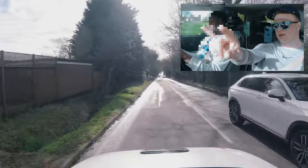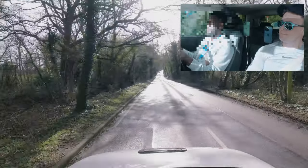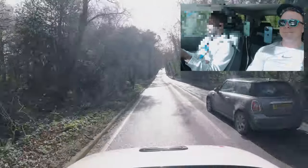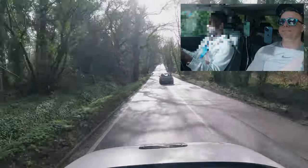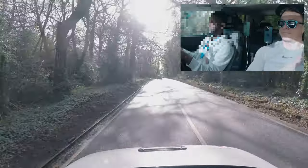What's this white circle with this black line? What's that mean? National speed limit, I think. I'm right. You're correct, yes, 100% correct. I've never been down this road before. This is another new road for me.